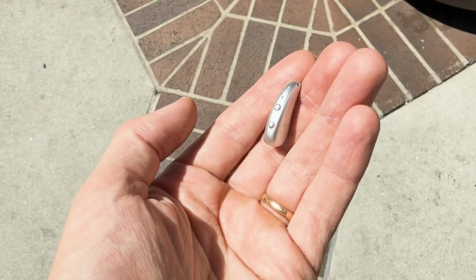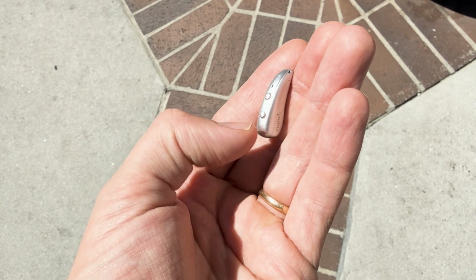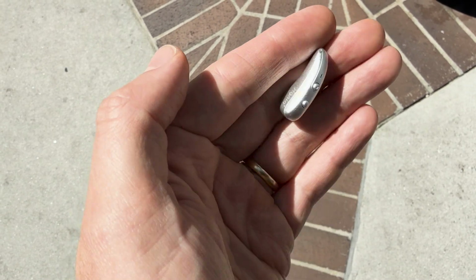Now with the new BTC version, Signia made a couple of minor adjustments to the buttons to make them more easily pushable. The old version, it felt a little bit hard to know whether you're hitting the up button or the down button or the middle button. The buttons are now a little bit easier to feel, so I like that small change. It definitely impacts people who have less sensitivity in their fingertips.